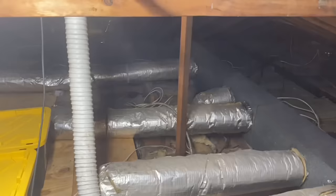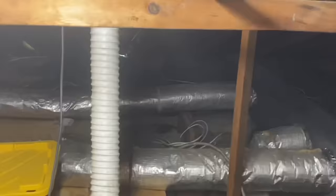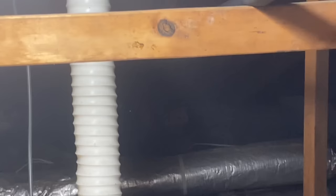Oh yeah, look at the black snake is coming for me! No! Hold on, let's get a nice... No, go away! Can't really see it. Oh, there it is! We need some light over there. There you go, right there.